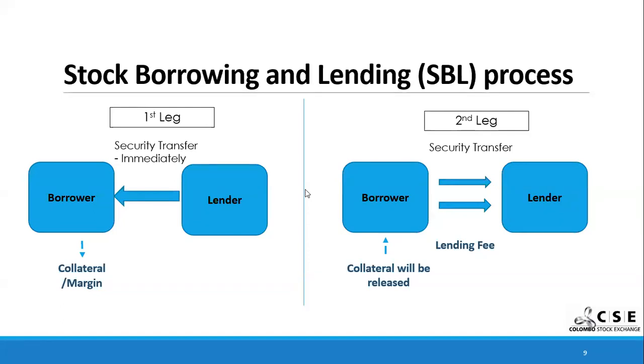He will also have to have securities available in his CDS account so that the borrowed securities will be transferred back to the lender as promised. At the same time, any collateral that we have taken from the borrower's broker participant will be released back to the borrower or the borrower's participant.